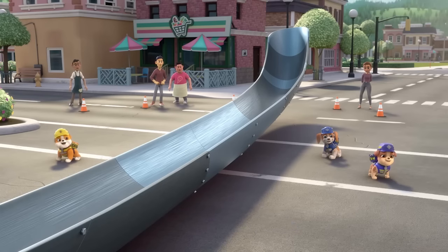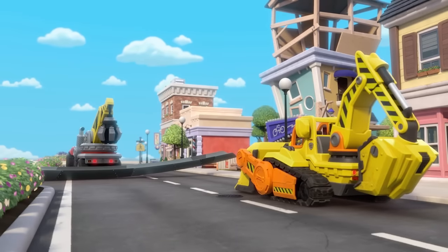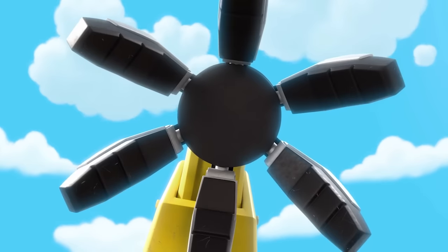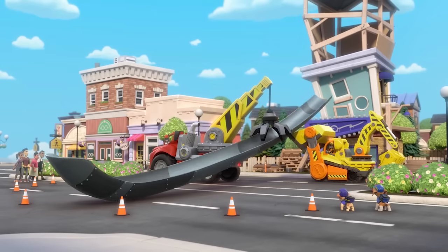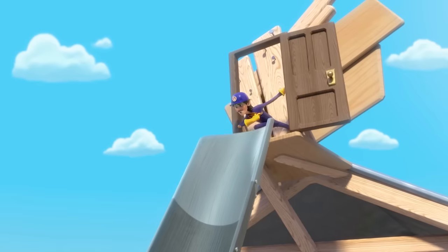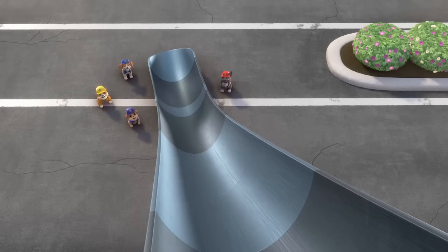Support it with my bulldozer. Roll on the double. Time for teamwork, Charger. Okay, Speedmeister. Slide down. Here I go.